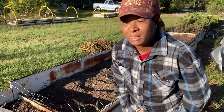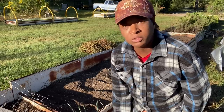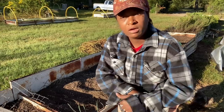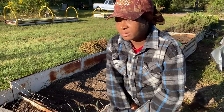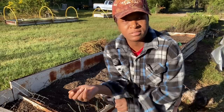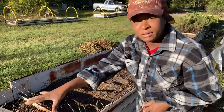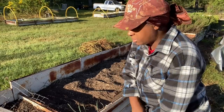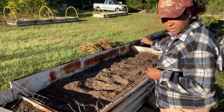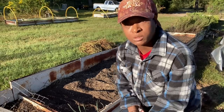Got work to do. But I'm going to go ahead and get my beds together, and I thought I'd just share with you what I'm doing. Now, this is my fall planting of carrots, and I am going to do two beds of carrots. The bed right here is the bed that I planted the turnips in, and the second bed back here, that's the bed that we harvested our sweet potatoes from.